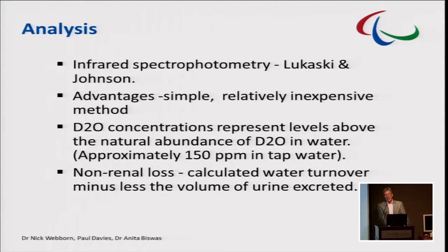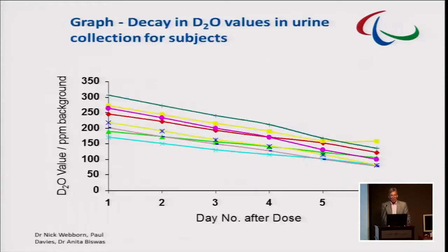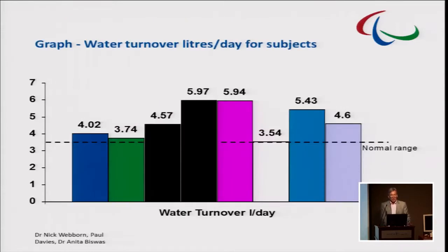And then we analyzed the samples using infrared spectrophotometry. It's a very simple technique, relatively inexpensive, and from that we can calculate water turnover and non-renal loss. So this is just a graph showing decay in the D2O values in urine for these subjects over time. And this shows the water turnover in litres per day for these subjects, showing this is all above the standard normal ranges reported in the literature.